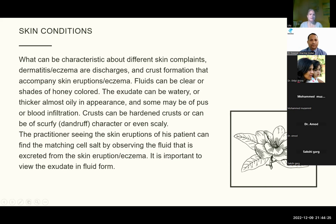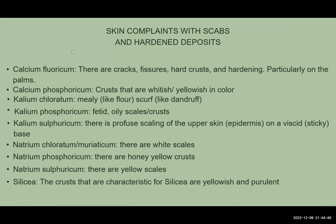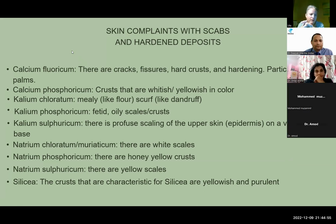So let's look a little bit at the complaints with scabs and hardened deposits and the associated remedies. So we're looking at calcium fluoricum, that has cracks, fissures, hard crusts, and particularly on the palms of the hands. We have calcium phosphoricum that has crusts that are whitish or yellowish in color. Kalium chloratum has a mealy-like scurf that's like dandruff and flour, very dry. Kalium phosphoricum has oily scales and crusts, and they smell fetid.